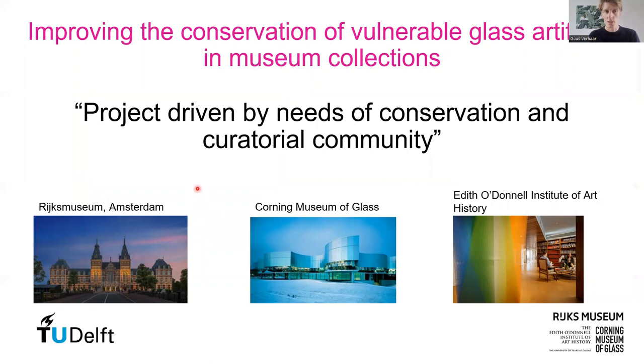The work I present today originated from a collaborative project between three institutes: the University of Texas at Dallas, in particular the Edith O'Donnell Institute of Art History, the Rijksmuseum, and the Corning Museum of Glass. Their collaboration resulted in a three-year postdoctoral position where we were carrying out research to improve the conservation of vulnerable glass artifacts in museum collections, with a specific focus on the needs of the conservation and curatorial community, in order to really cater to those people who have to deal with the preservation of glass collections in museums.